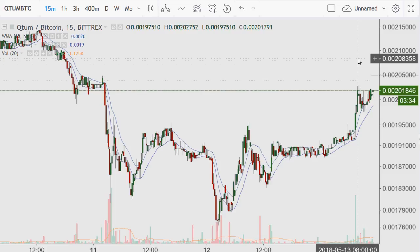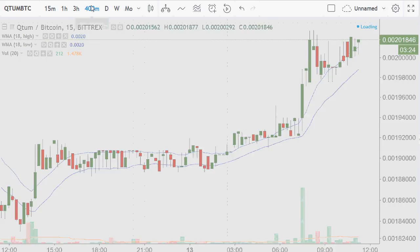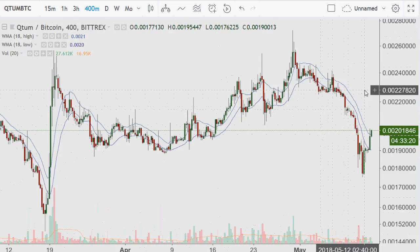And now what do you do? Do you wait for the pullback? So that's one of the reasons in situations like this I sometimes would be like, yeah, you know what? This might be good for a decent push. Then we go back to some of the longer term time frames. Where do we see a sell target?